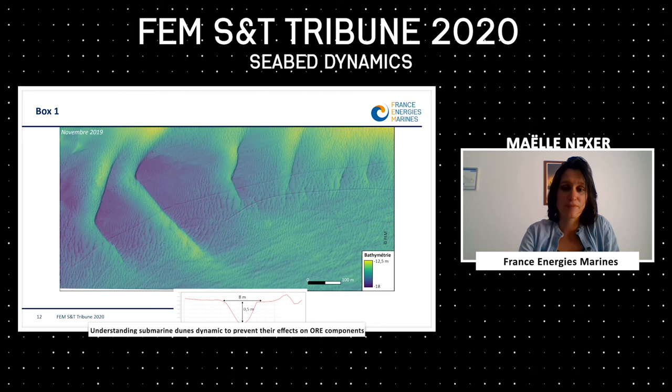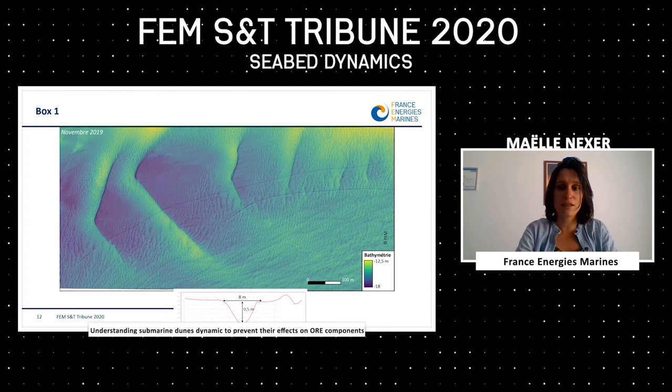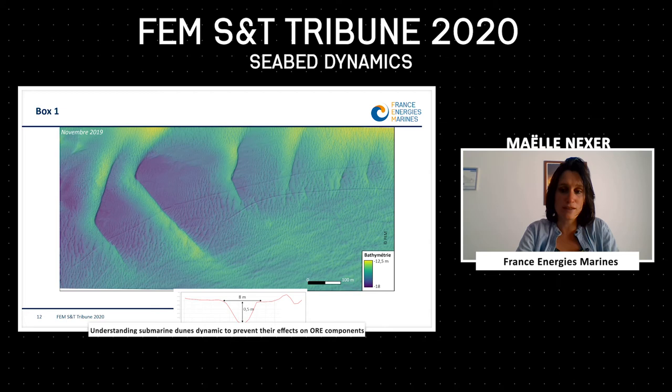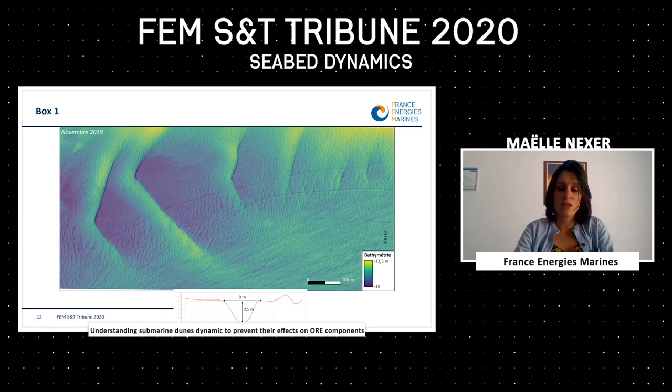This is the bathymetrical data of box 1, located at the south of the future connecting cable path. This survey was processed in November. You can see several barchans and also trenches that were probably dug by a trawl. This trench is 0.5 meters deep.